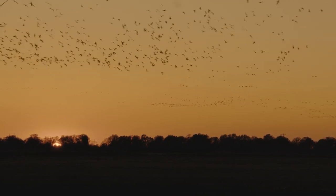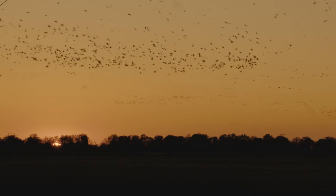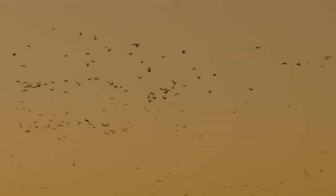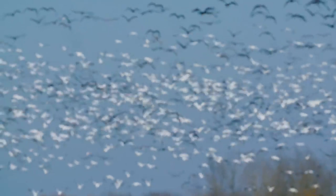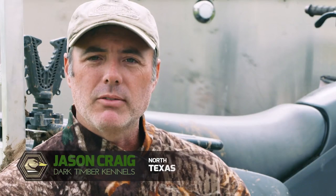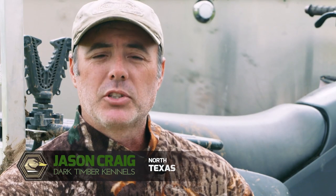So Jason found a field that had geese in it. They'd been using it for two afternoons. And so we decided to go in mid-morning to start setting up because the birds would be coming in about noon. So we got to the field about 10 o'clock in the morning and there was already probably 1,000 birds in the field. So we got them out. We pushed them out gently. And we started setting up.